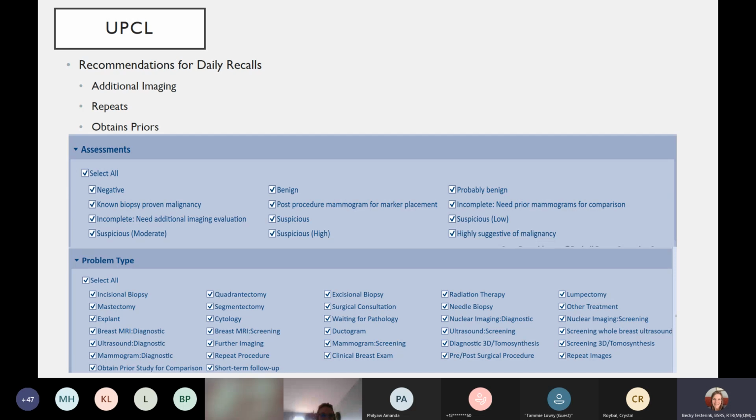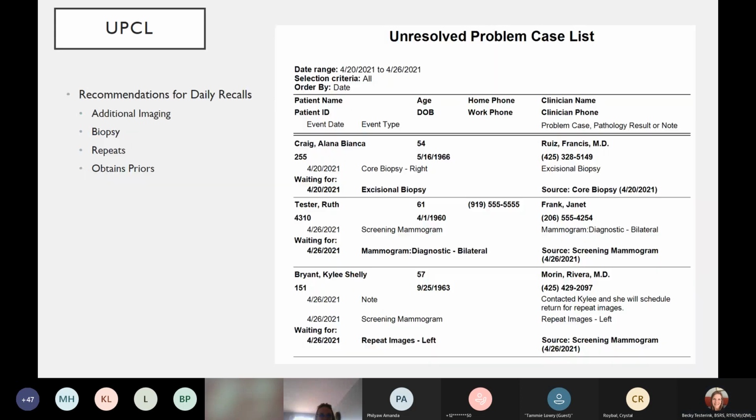So again, I'm just showing you in the unresolved problem case list. You can see here that you can choose any of these assessments or any of the problem types to filter your report. And this is kind of what it looks like. So these patients are this top one, Miss Craig. She was recommended for an excisional biopsy following a core. So it may have been something like a high-risk lesion came back on her pathology.